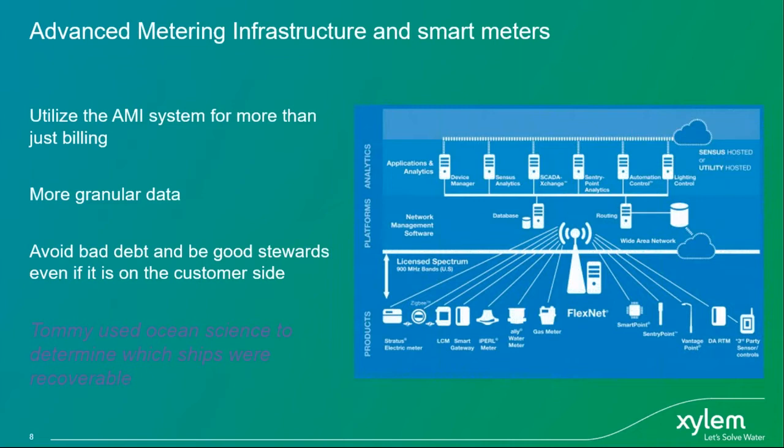Tommy realized the ocean is a very dynamic system, just like water distribution systems. He used ocean science to study those currents and the sedimentation patterns around the areas of shipwrecks. We too can use a distributed monitoring approach to understand the dynamics of the water in our distribution systems. Depending on where you are, distributed monitoring can be achieved in a few ways. Utilities that have implemented advanced metering infrastructure, or AMI, for billing collection are at an advantage, because not only does AMI provide granular and rapid consumption information, it can also be the backbone for information collection. So it's all about getting more out of the infrastructure you already have.